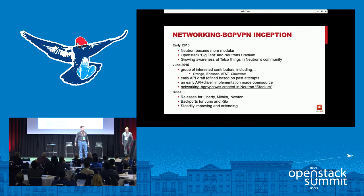All right, okay. So the beginnings of this project were to extend Neutron to have a new API for dealing with BGP MPLS VPNs. There were a number of us interested: AT&T, Orange, Ericsson, CloudWatt, and others. I think we had a fairly large gathering at the Vancouver summit of people who were very interested in BGP VPNs, but didn't really know how we were going to achieve this. And so this sub-project came together, networking BGP VPN, and it was part of the Neutron Stadium, and introduced an API, a reference implementation, and a driver model. And go to the next slide, I think.